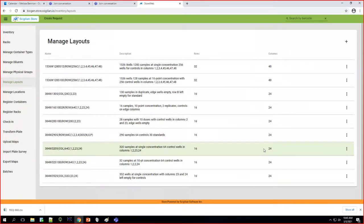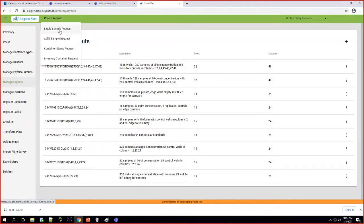Okay, so what I'm going to do now is demonstrate how to make a compound request. I'm going up to the create request button, and there are several different types of requests we can place. Today we're going to do the liquid sample request. This is selected when you want to cherry pick compounds across your entire collection of plates. Other examples are the solid sample request.